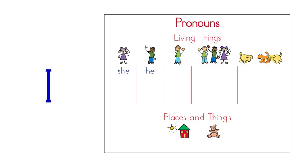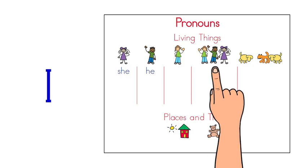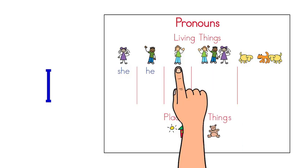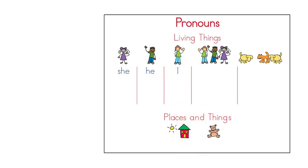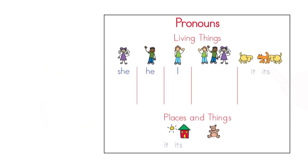I. Does I go under the person pointing at him or herself or the group? Under the person pointing at him or herself. Excellent. The pronouns it and its. It and its go under places and things and animals. We use it and its when we don't know the animal or if we don't know if it is male or female.